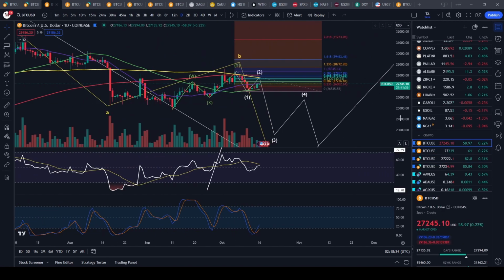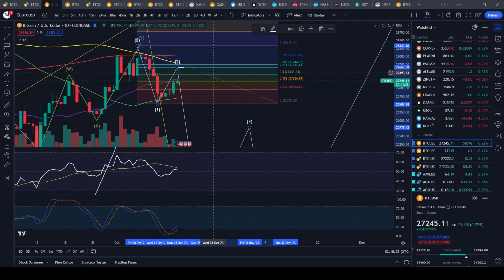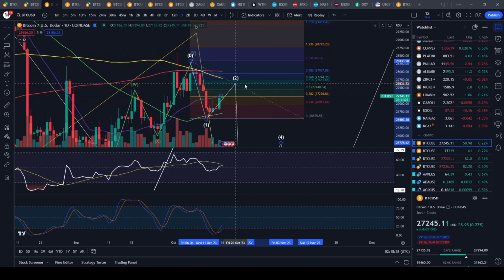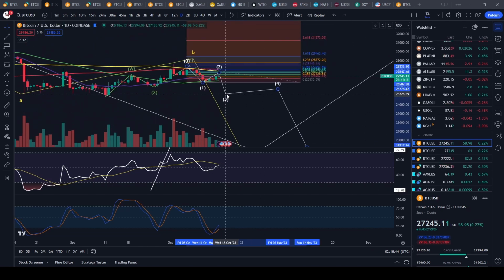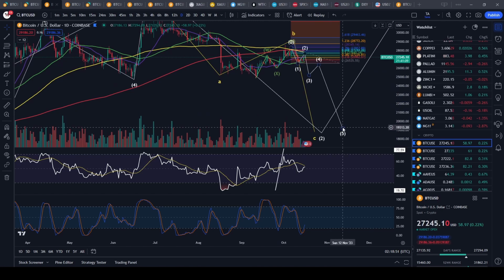I still believe we are in a nice little wave 2 extension. We could come up as high as potentially maybe 27,650. We'll get maybe a little retrace there, maybe on some Monday price action, but overall I think that's going to be some pretty strong resistance, and then we could come back down in a wave 3, which could take us lower to potentially 25,000, 26,000. We'll have to see about that, and then we'll get a wave 4 bounce and then one leg lower after that.